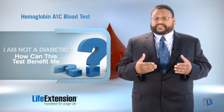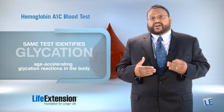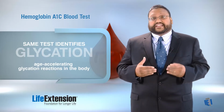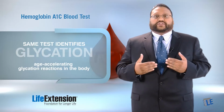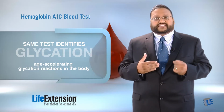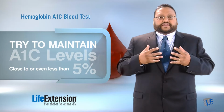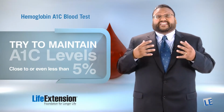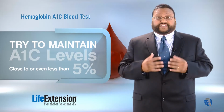Now you might just be saying, well, that neither weight or family history applies to you. So let me just say that this same simple blood test also helps to identify age-accelerating glycation reactions in your body. It is an incredible test for anyone who wants to guard against the destructive glycation processes implicated in premature aging and disease. From wrinkles to vascular damage to Alzheimer's disease, glycated proteins and fats age the human body much faster than nature intended. So try to maintain hemoglobin A1C levels close to or even less than 5%, and you will be making changes that can contribute to a long and healthy life.